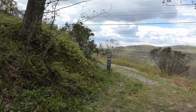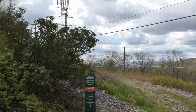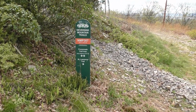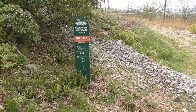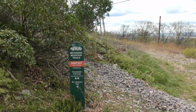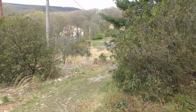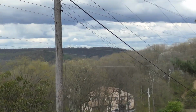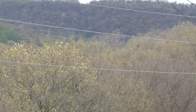So I'm almost back around to this tower that I showed you before, that cell tower. So there is a mile marker here, Neversink Mountain trails. So the Promenade Trail Loop, which is I guess the one that we just did, which I'm going to maybe walk back again and check out some more. The other trail here that goes down that way, I guess goes down to St. Lawrence, which is right over in there, because the mountain that's over in the back here, if you can see where the tower line goes up over there in the distance, that mountain over there is East Neversink Mountain.